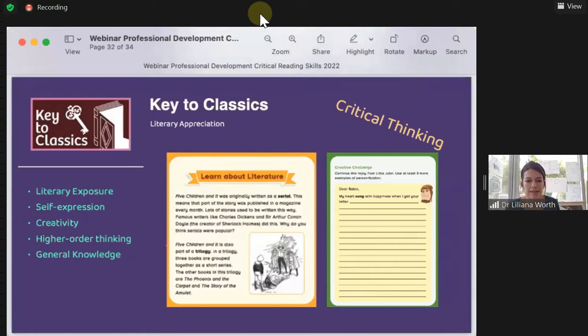For Key to Classics, again, we have some information about literature. For example, here it's talking about what a trilogy is, and you can use this to expand their general understanding of what literature is, what doesn't count as literature, for example, why this is seen as a story, how it is different from nonfiction.